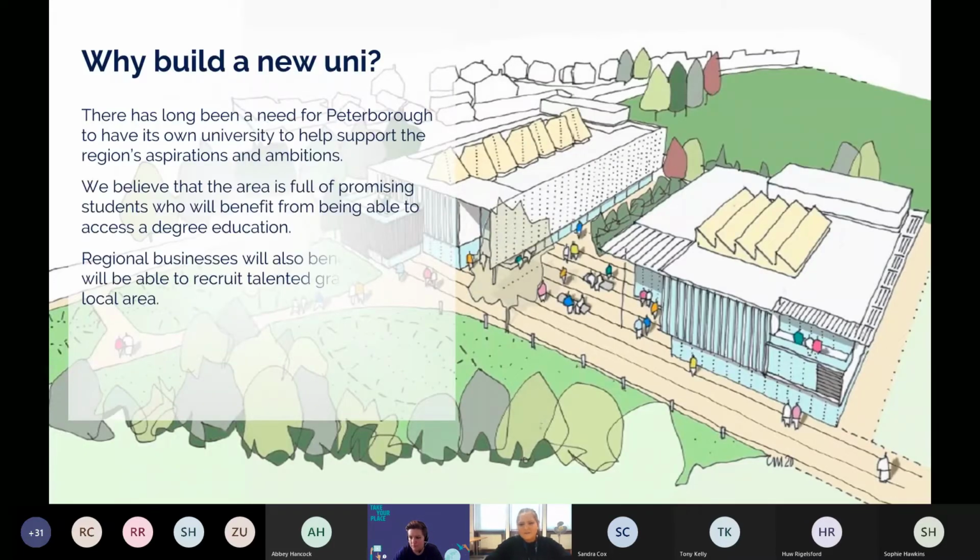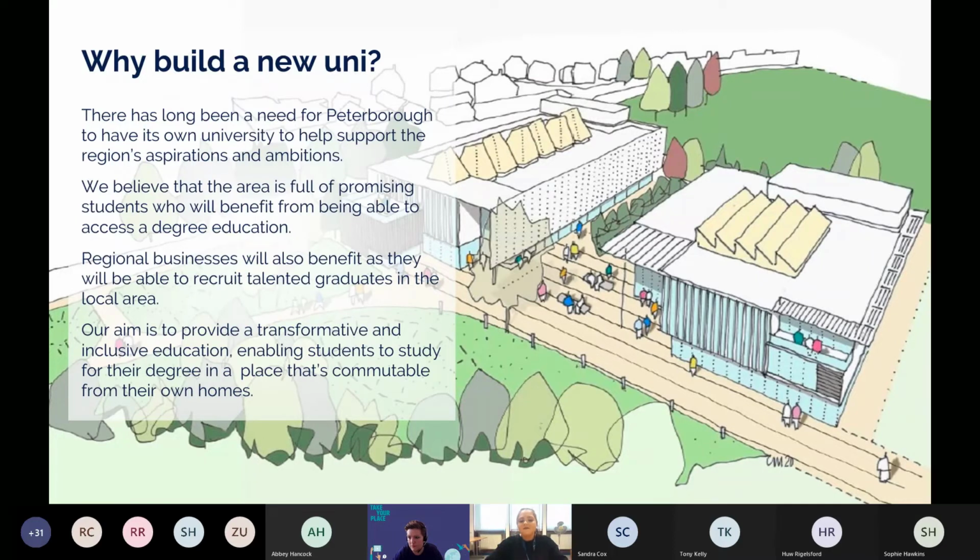So why did we decide to build a new uni? Well, Peterborough is one of the only cities without its own university. The region has lots of aspirations, there are lots of students like you that have big ideas for their futures, and they don't have a local university. And it is really important that Peterborough had a place where students could study locally.